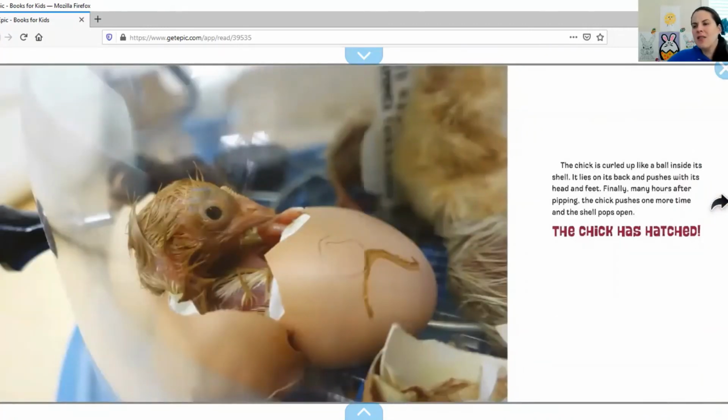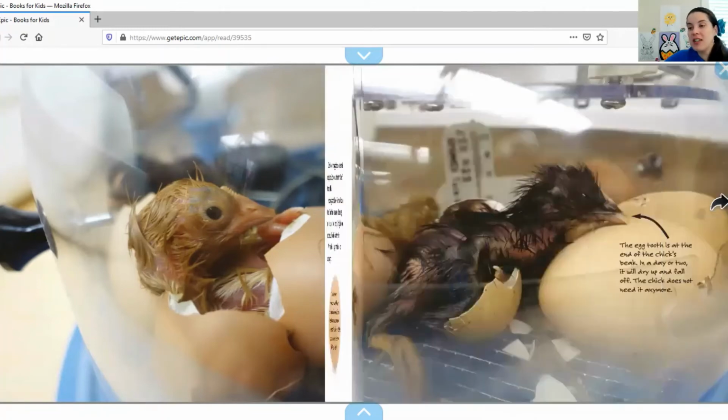Oh, look at that. Look at the little guy. You're such a cutie. The chick is curled up like a ball inside its shell. It lies on its back and pushes with its head and feet. Finally, many hours after pipping, the chick pushes one more time and the shell pops open. The chick has hatched. Oh, friends, take a look at this little guy. Wow, to imagine all that can come from just one egg.